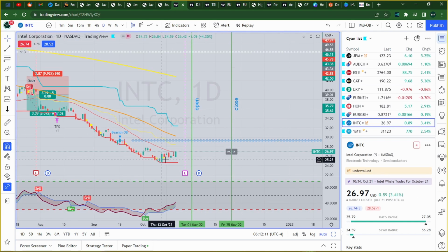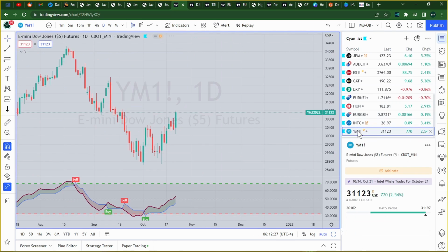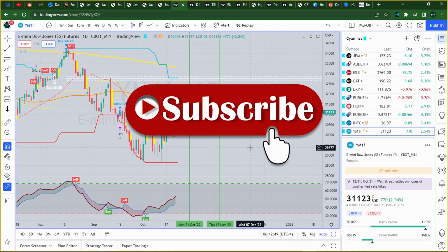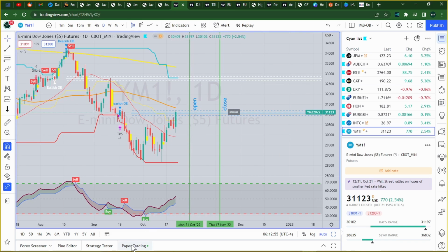And a bullish Intel. As you can see, the QQE is pointing upward, and we are going to look to see after the earnings report if it still continues to rally. And then the Dow E Mini basically is also long, rallying higher, and we're going to have to wait till the 31st again. That's, I believe, next week Monday, going into November. And that will basically do it for the picks.